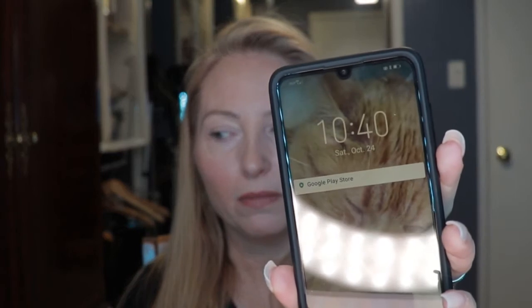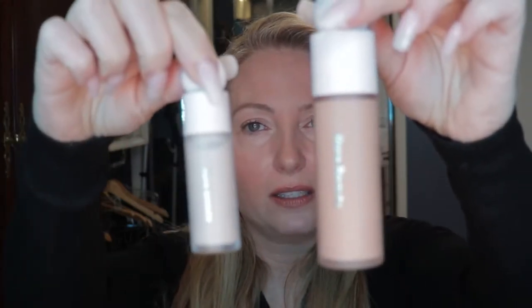So we just got back from dinner and it is now 10:40 p.m. So I have had the makeup on for a little over 9 hours, which was a good wear test. And I thought we would just go straight into the review. We'll start with the foundation and the concealer.